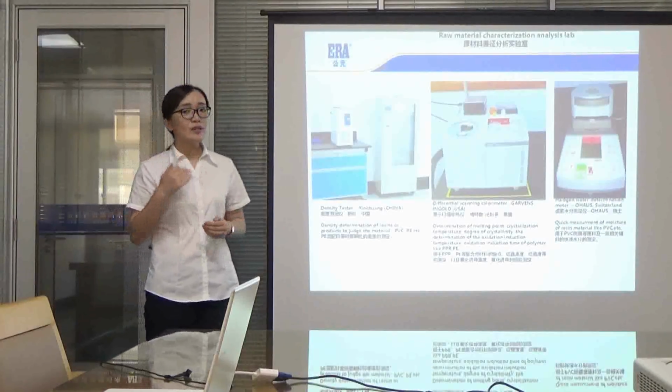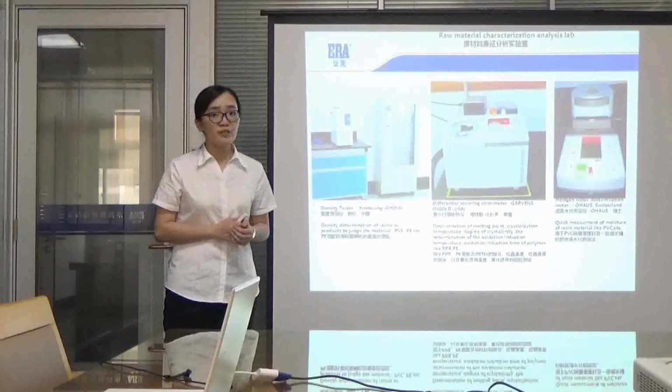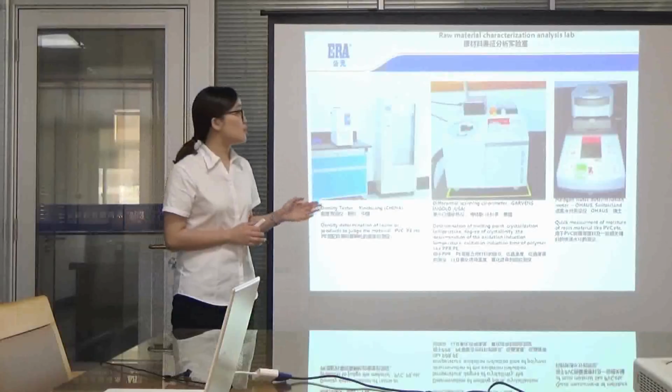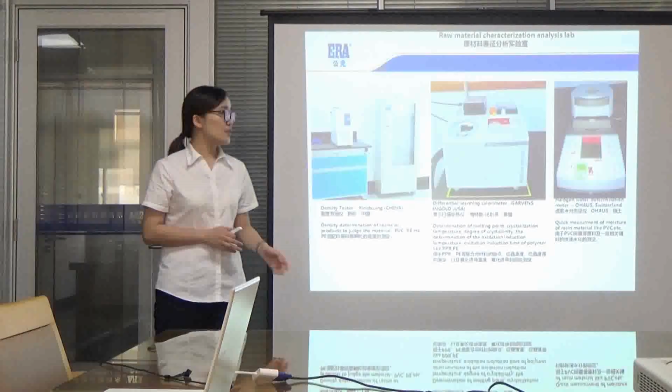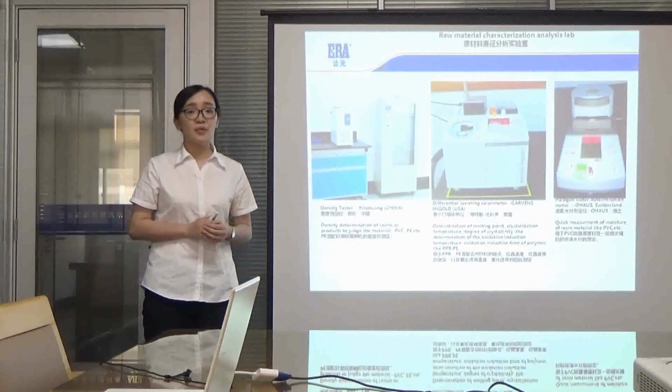And the third one, this is similar to the one I introduced before, the Karl Fischer. That one is for PE materials, and this is for PVC materials. This is a halogen water determination meter. We use this to test the water content in the PVC raw material.